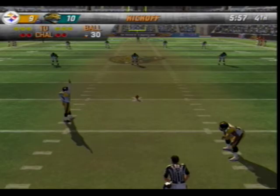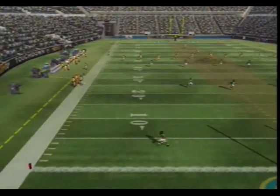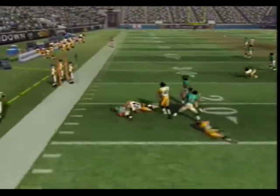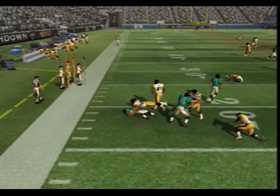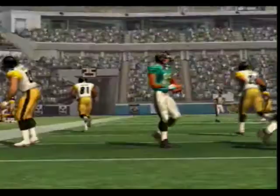Williams looks like he's just about ready to kick this one off. And he got all of that one. A great kick. This one is taken by number 85. The defense needs to come up big with a stop here.